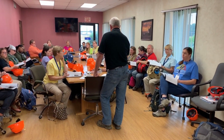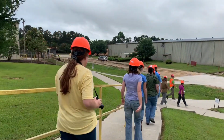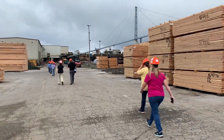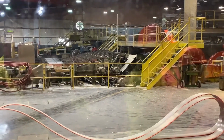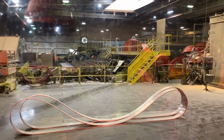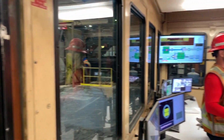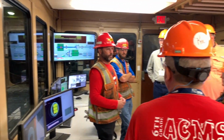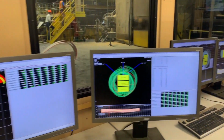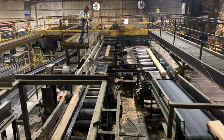Now that participants have gained forestry and natural resource management knowledge, they're ready to explore forest products. First stop, a sawmill. The forest industry plays an active role in protecting one of Earth's most valuable resources by planting more trees than are harvested. It's amazing to observe the manufacturing process from log to lumber. A tour of the facility shows how STEM is an integral part of the mill process, especially in determining the most beneficial use for each log received.